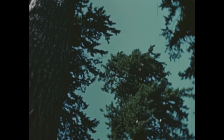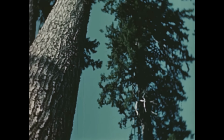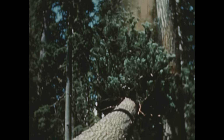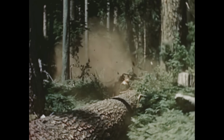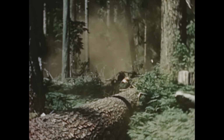Falling timber is one of the most spectacular and technical of the many types of operations necessary in logging. Yet, thousands of fallers, a few of whom will be shown in action in this picture. One of the first requirements for successful falling is tools that are sharp and in good condition.